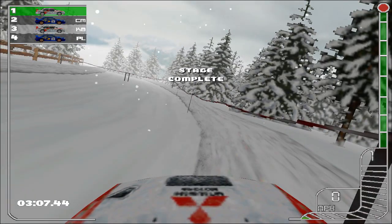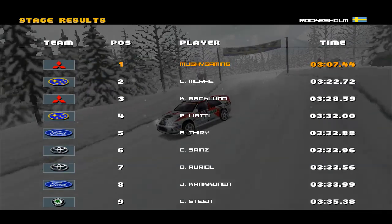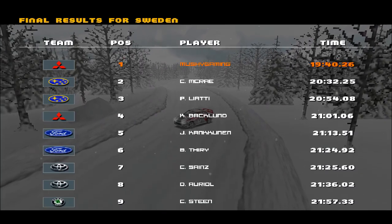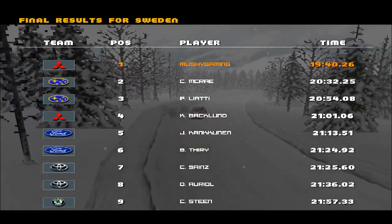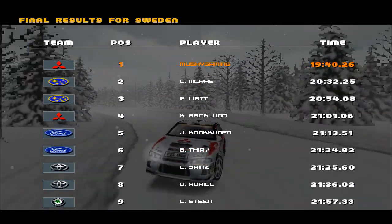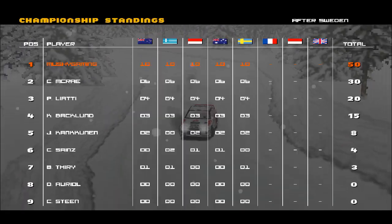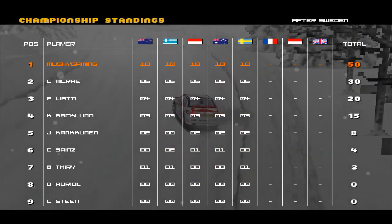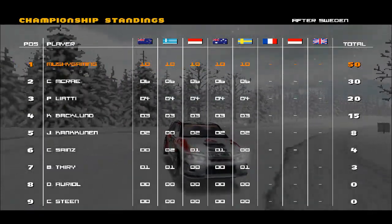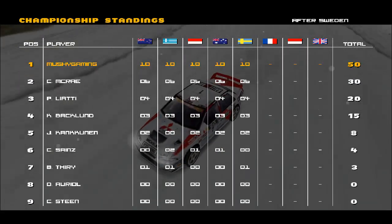Perfect! 15 seconds. I don't think that stage could have gone any better, apart from that little mishap going into the tree. Yeah, really chuffed with that. 1940 to 2032, so we almost have a minute advantage over Colin McRae. Liatti was third, and there we go. You've set a new record for Sweden, and that is 50 points to 30, 2015, 84300. So Didier Auriol and Sténs have yet to score points.